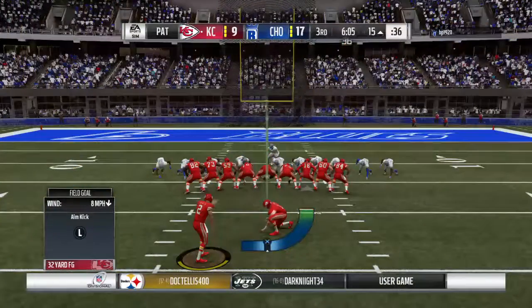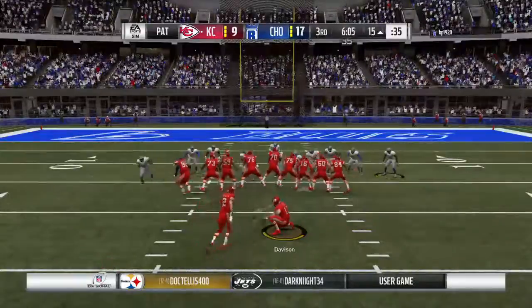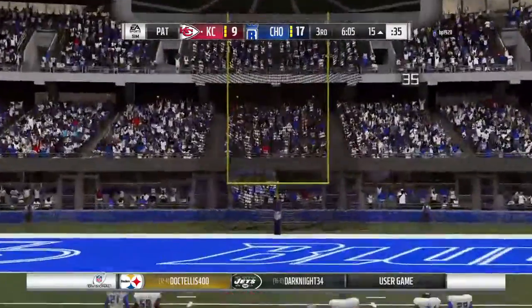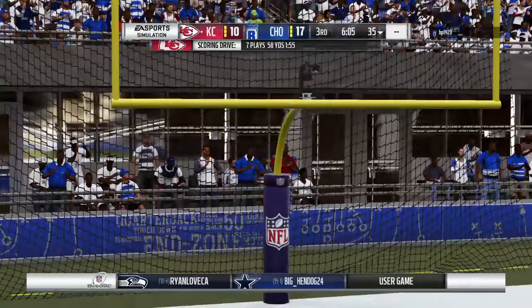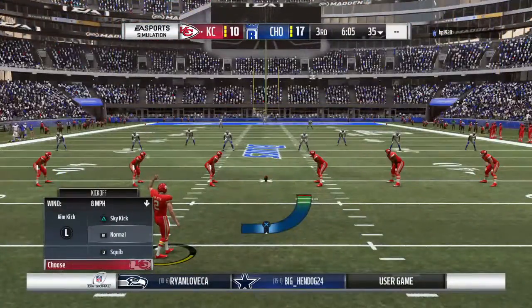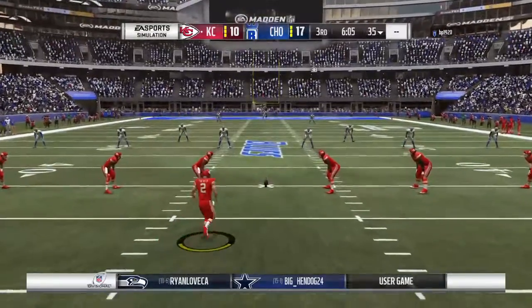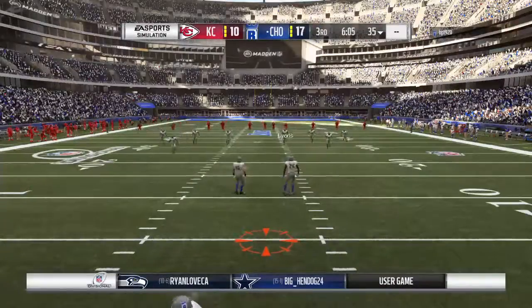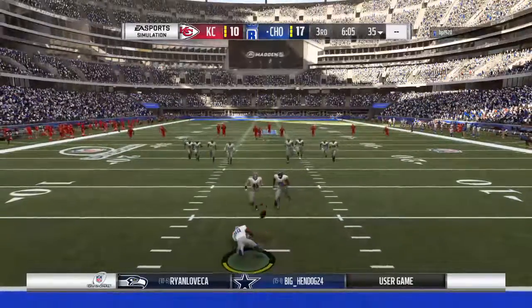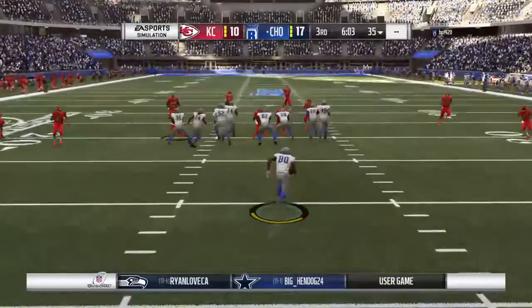Now the try here for the point after. Extra point right down the middle. And that slices the lead down to 17-10. This game back within a touchdown now as the kickoff's away. This fielded at the 2.